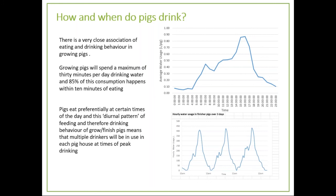With the association between eating and drinking, this means that all of the drinking should follow a similar pattern. And the graph to the right here is some data compounded from the barn report from FarmX over a number of finisher farms, which does show what we call a diurnal pattern. It means it's got two peaks within the day, one during the early to middle of the morning, and then the main peak which occurs in the afternoon. The bottom graph here shows the same pattern repeated over 3 days, give or take, and that's quite a good indicator of the normal healthy behavior of a pig.